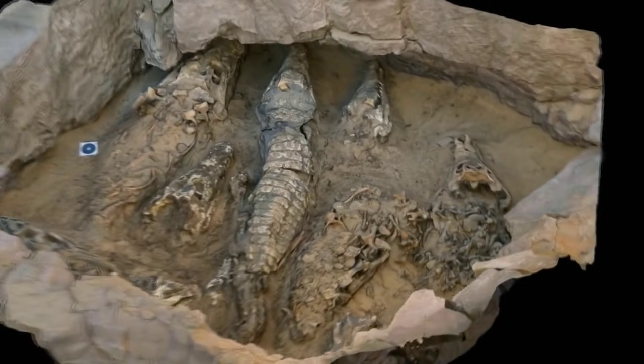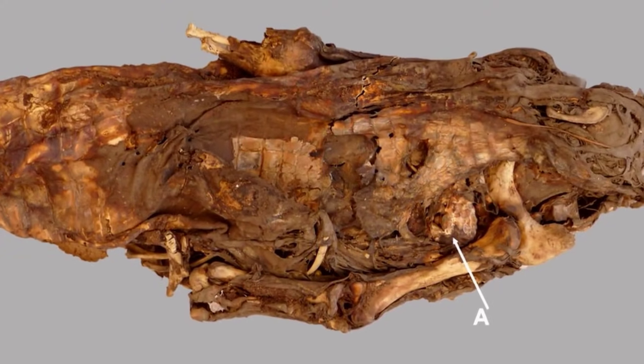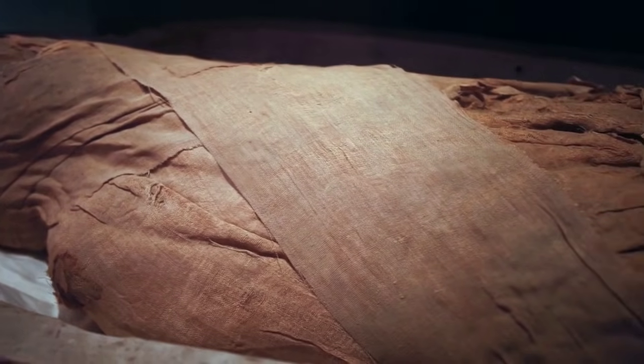None of the bodies show signs that they suffered a violent death at the hands of humans or other animals. So what happened to these crocodiles? Further investigation found small fragments of linen with the bodies, mostly eaten away by insects. Egyptians were known to wrap human bodies in linen as part of the burial process. Its presence suggests that someone buried these crocodiles here for a reason.